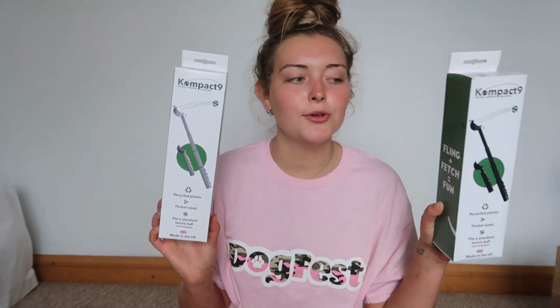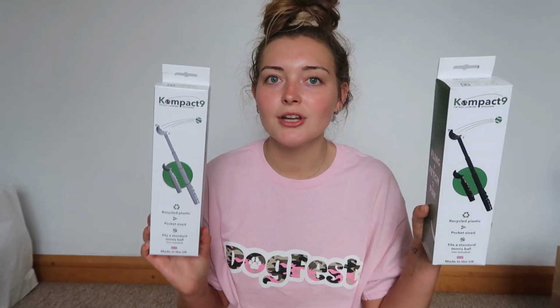We stopped by at the Compact 9 stand, who have created a ball launcher. It's been created by a scientist and it is an extendable ball launcher. Let me get it out so you can see it. So this is the ball launcher and it extends to the normal size of a ball launcher, but then it goes back so you can put it in your pocket or in your bag when you're going on a dog walk.